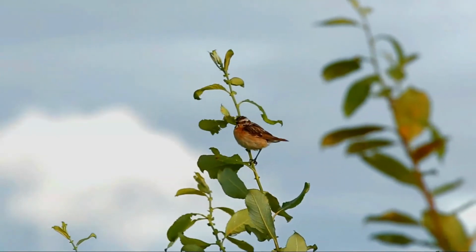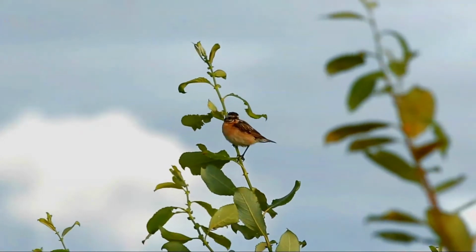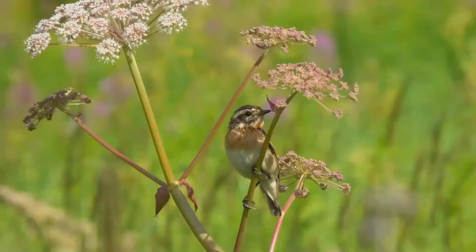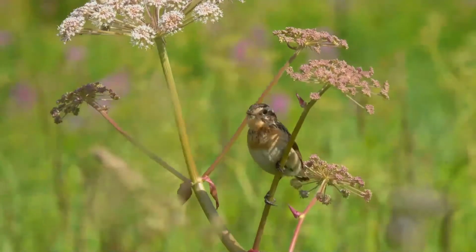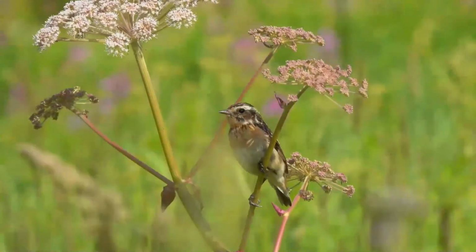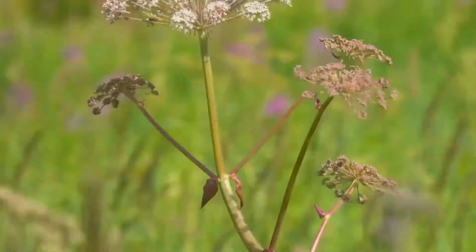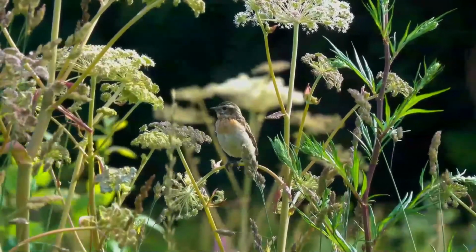The whinchat is a solitary species, favouring open grassy country with rough vegetation and scattered small shrubs. It perches in elevated locations ready to pounce on the insects and other small invertebrates that form its diet. The nest is built by the female on the ground in coarse vegetation, with a clutch of 4 to 7 eggs being laid. The hen incubates the eggs for about 13 days and then both parents feed the nestlings.